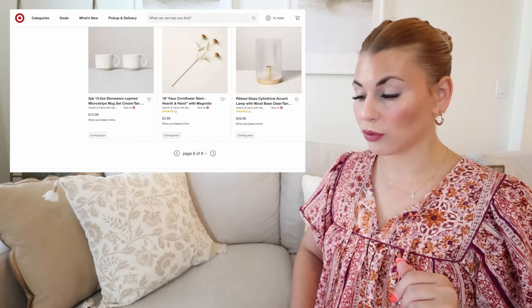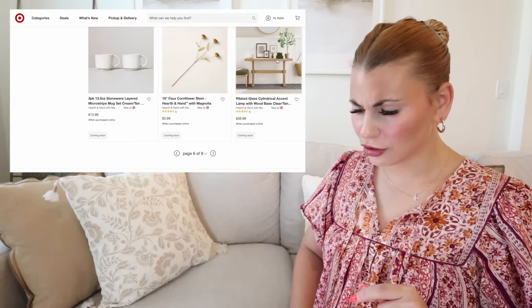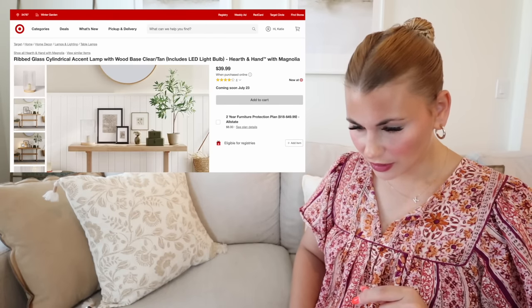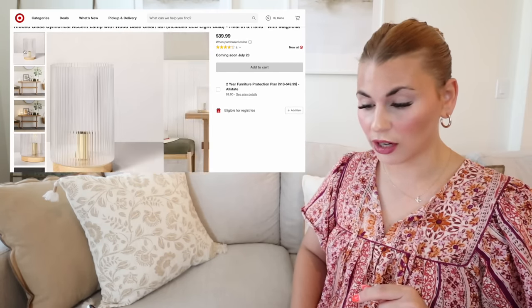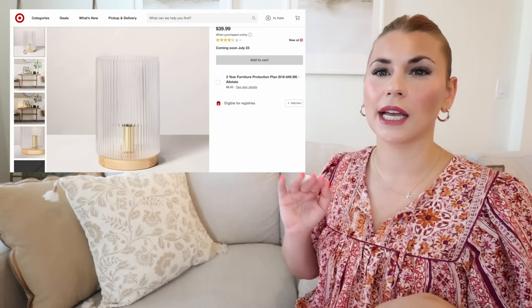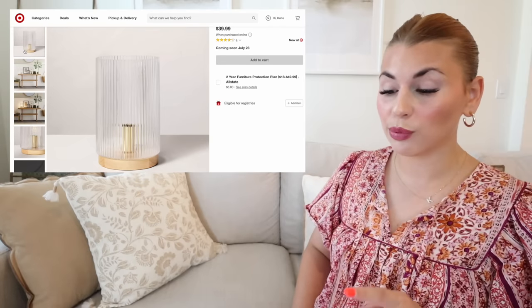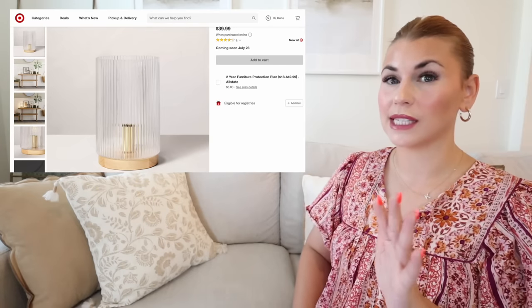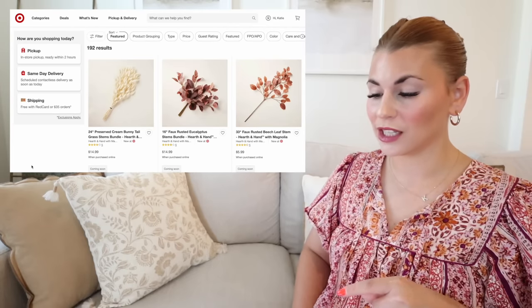This is really pretty, this ribbed glass cylindrical accent lamp. Is there like a lamp inside? That is pretty. That's different. I really, really like that. That is $40. I feel like with this, typically you see it as a hurricane, so you're supposed to put a faux candle inside. So that's actually pretty cool that that style comes in a lamp. I actually really like that. That is something I'm hoping to find in stores.